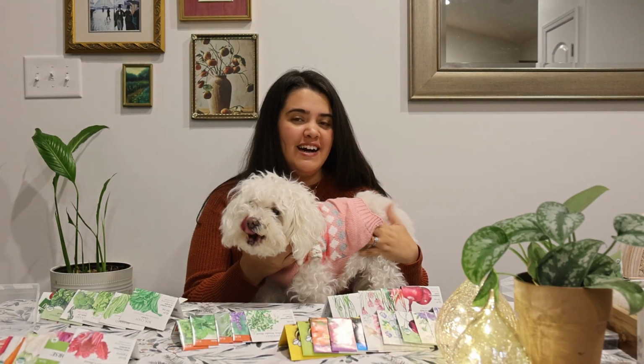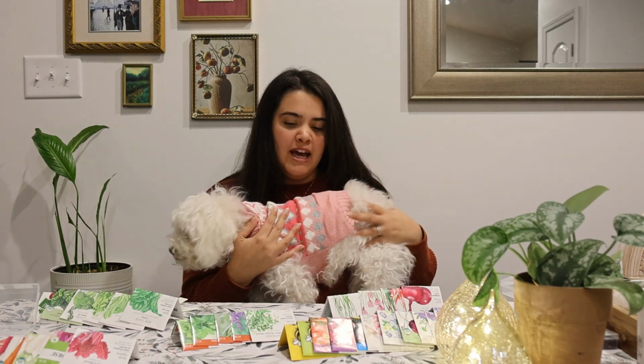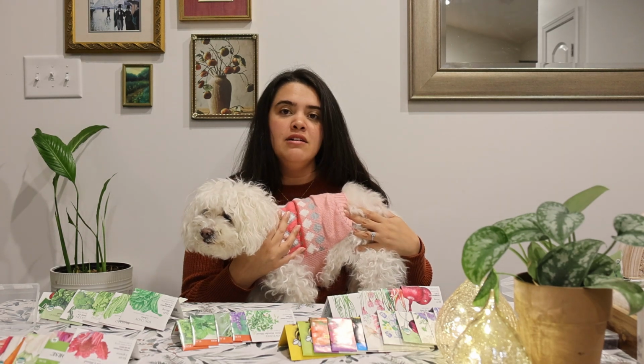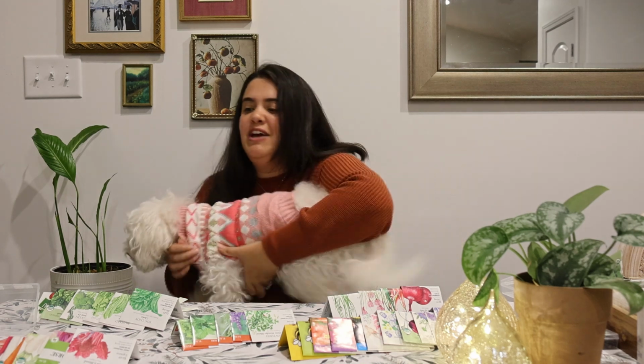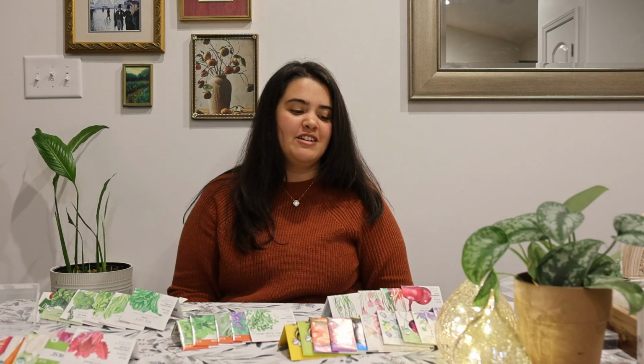And we're back. Vanilla just had dinner, so she's a very happy girl. But anyway, it took a little while. It's dark out now. It was slightly brighter when I started the seeds.